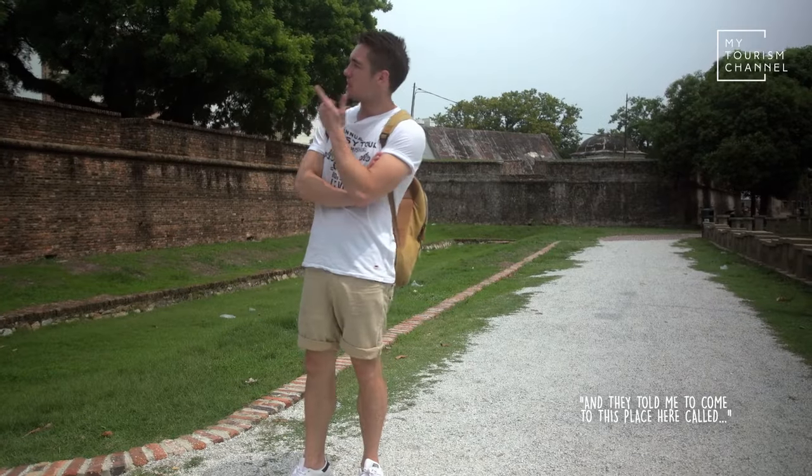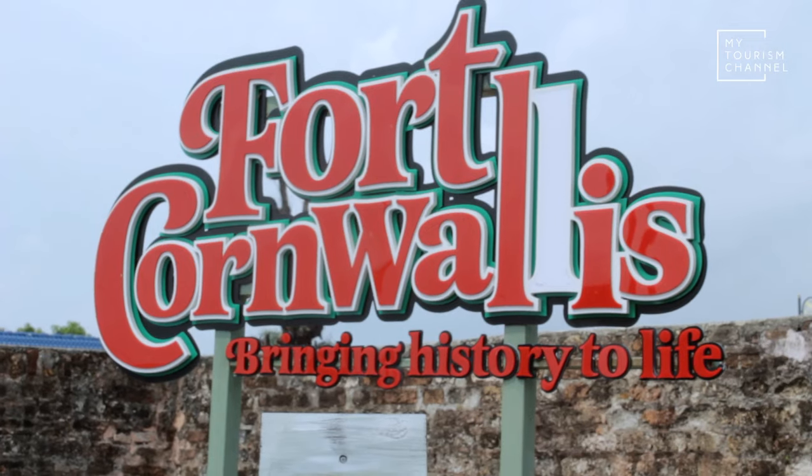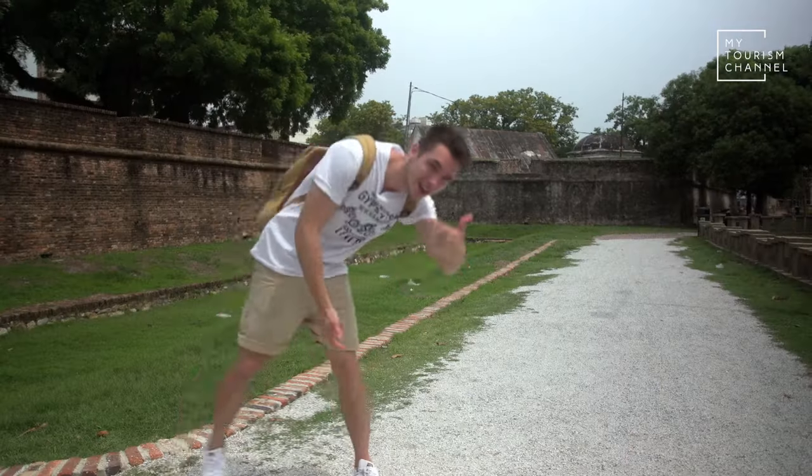So I asked some locals what's a good place to come to. And they told me to come to this place here called Fort Cornwallis. I don't know what it is, what's inside, but apparently it's going to tell me a bit more about the history of Penang. So let's see what we can find inside.